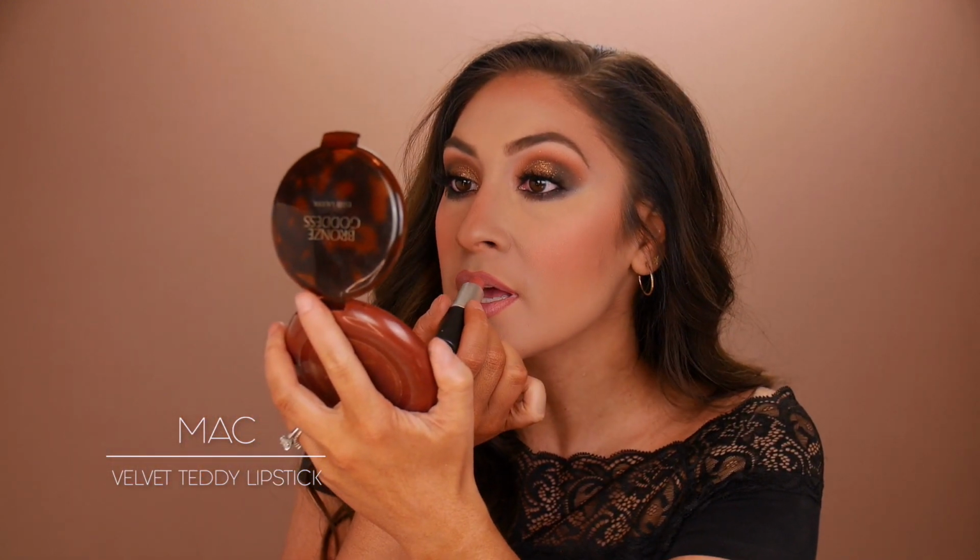Okay, there's the bottom lip, and now for the top. Is this not the prettiest lip liner? So then for our lipstick today, I just decided to go with a tried and true favorite, and that is the MAC Velvet Teddy. I'm just gonna pop this on real quick.